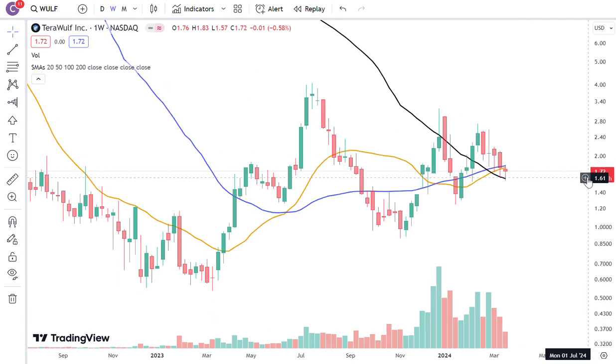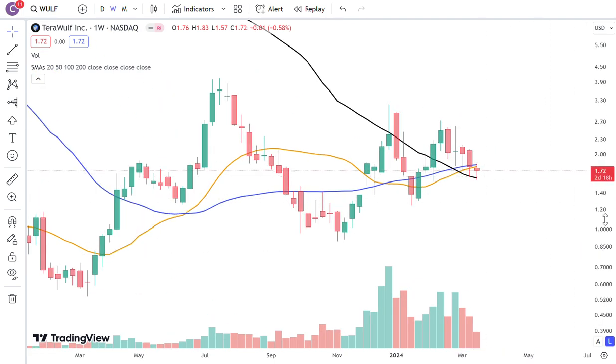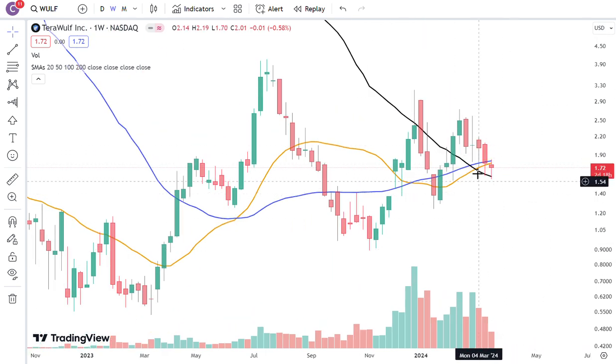One last one I want to look at real quick: WULF. It does look like the 20 is probably going to cross over the 50 here soon. Once that happens, you're going to have a full weekly bull trend. The price is kind of stuck right now between all these moving averages, getting squeezed.